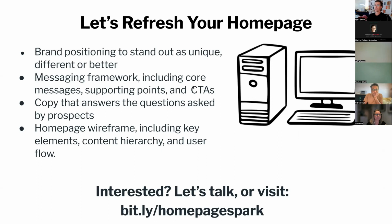Essentially, a couple of things here. One is a call to action. I have a service where I refresh your homepage. I create your value propositions and better positioning, go through a messaging framework, and do low fidelity mockups, and we essentially overhaul your homepage from top to bottom, including value propositions. It's a really efficient and collaborative way of getting a new perspective and a new take on your website. If you want information, you can visit the information at the bottom there.